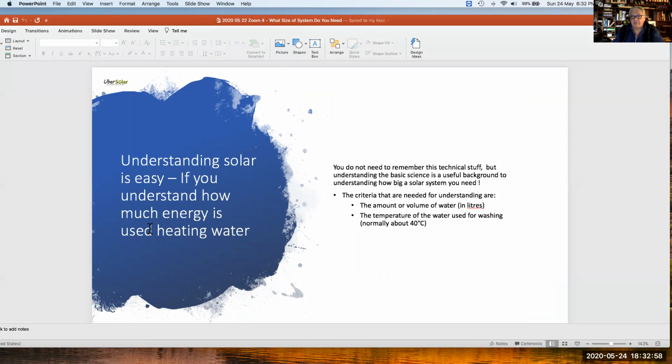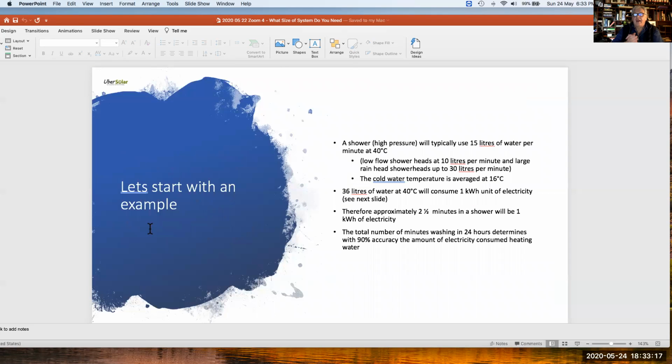The criteria needed for understanding are the amount or volume of water and the temperature of the washing water at 40 degrees, which is the temperature which most people wash at. Girls, not quite as hot, 39. That's because they're hotter than us boys. Hotter chicks. And we'll start with an example.